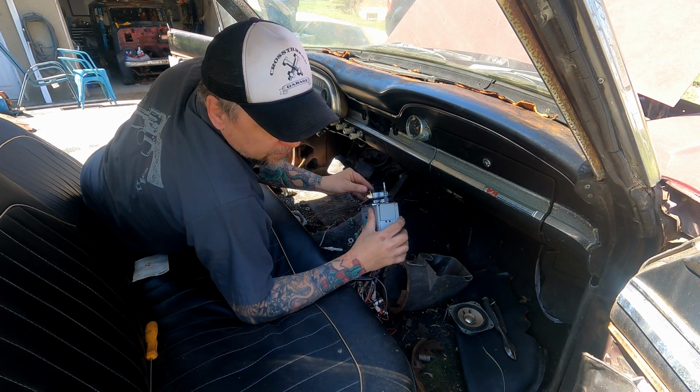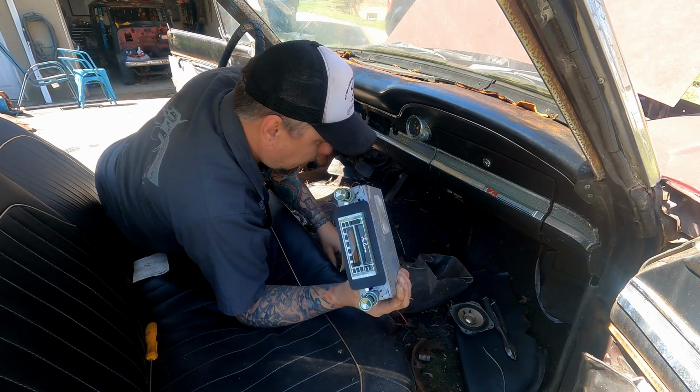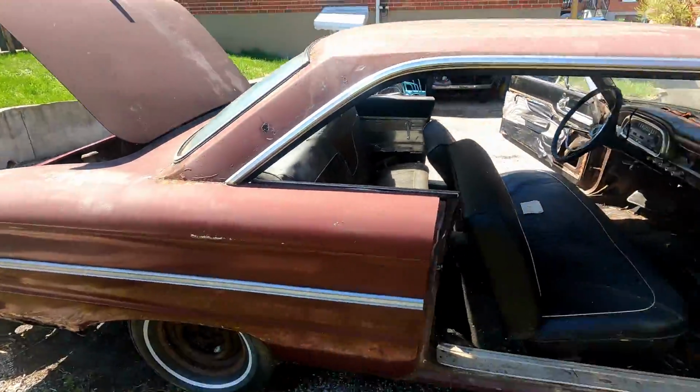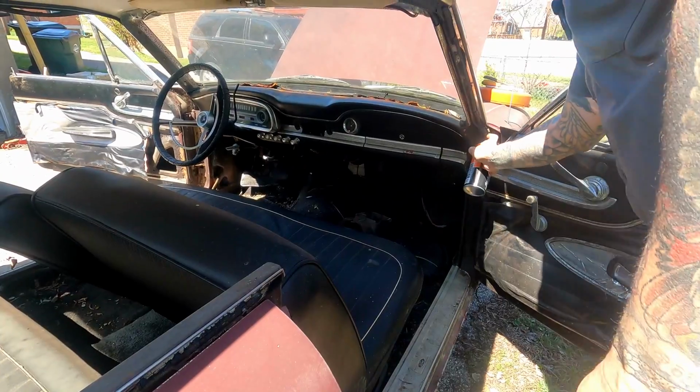I hear a piston. All right, so let's throw this thing in the trunk. Let's spray some coil on them doors.